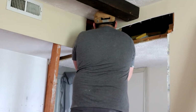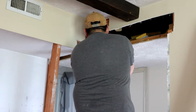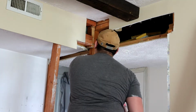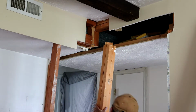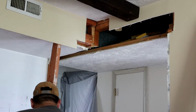So here Kelson's cutting out the last pole holding up the doorway for this cased opening. It was such a pain in the butt to cut that out. We had to cut all this drywall to see how we could finagle it out of there, but we did it, and there we have it. It is open and it looks so much better now.